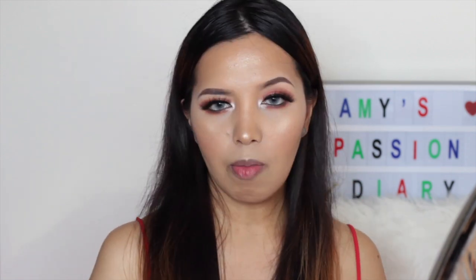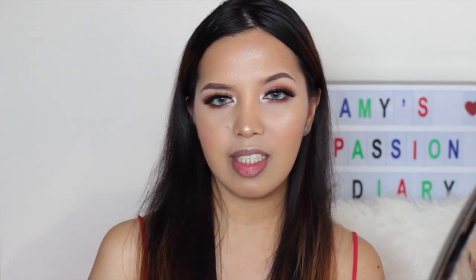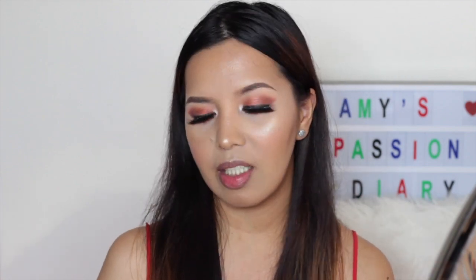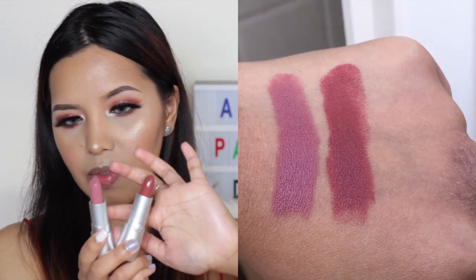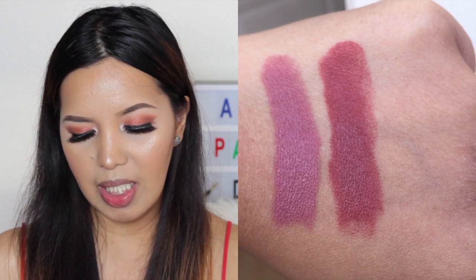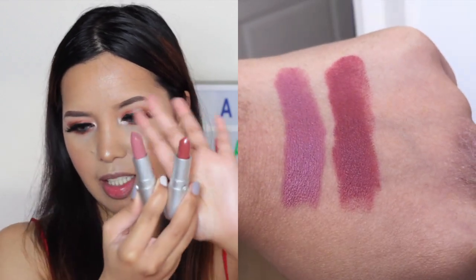So eto siya. So, pinili ko yung dalawang shade na to kasi these are something that I know that I will wear from day-to-day basis lalo na kapag fall and winter season. Kasi yung shade niya, yun yung talagang vibe para sa akin ng fall and winter. So, eto sila. As you can see, on the camera, this one is kind of on the pink undertone but still on the brown side.